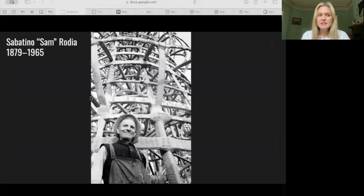So this is Sabato Sam Rodia at the Watts Towers. He was born in southern Italy in 1879, and he was sent to the US around 1890, which followed a migration pattern at the time of young Italian boys and men from the laborer class who migrated to the United States in search of work, often joining other established Italian communities. And so it appears that this is what Sam was up to, that he moved throughout the country to work as a farmer, a watchman, a janitor, a porter, and all in urban communities where he had family or connections.